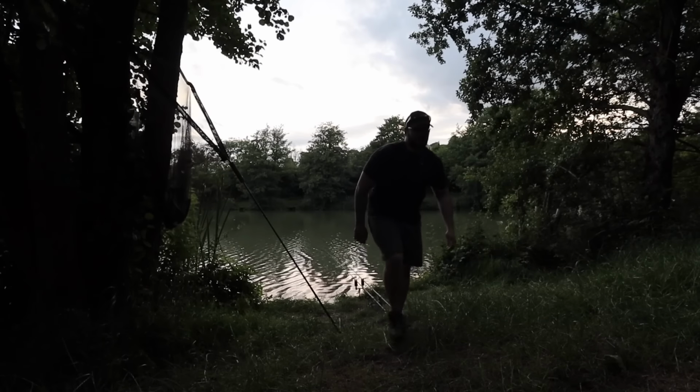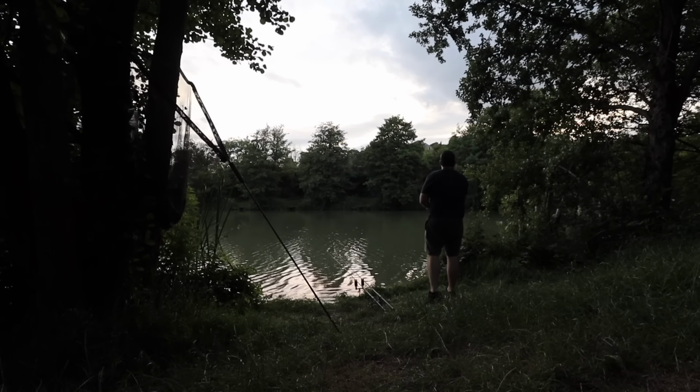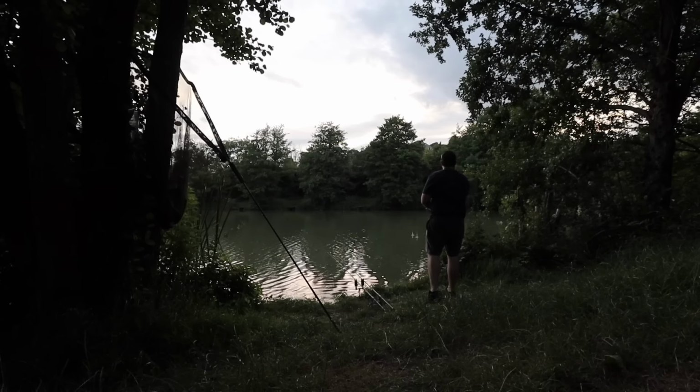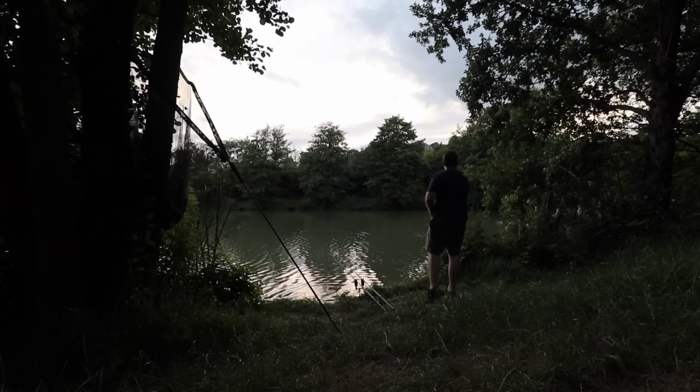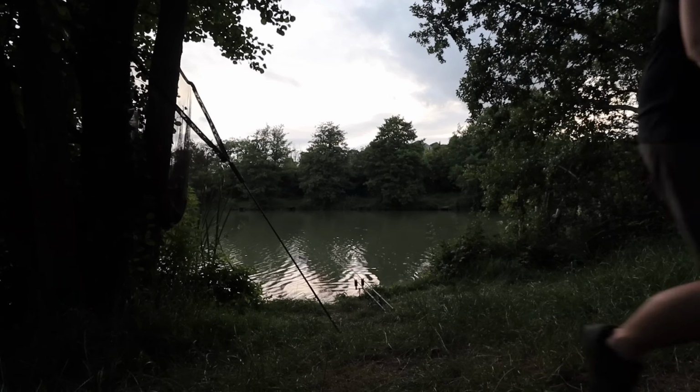Right, rod's back out. Let's put a few freebies on it. What an awesome session this has turned out to be. So yeah, I've had another one off the bottom. I know they're small fish, but it's such good fun. And to be fair, they're putting up a wicked fight. They're really scrapping and it's really enjoyable.